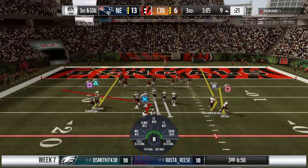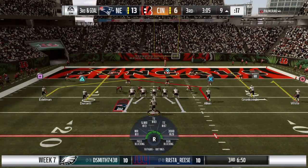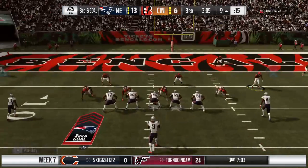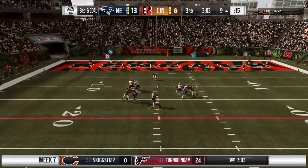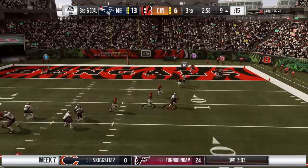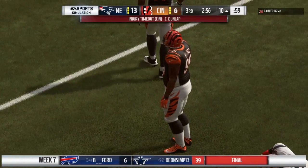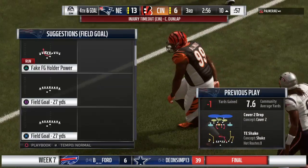New England on third down. They've struggled to the tune of 2 for 8 so far. They're looking at a third and goal here. They're going to look to throw. And he is going to go down. Back at the 11-yard line.